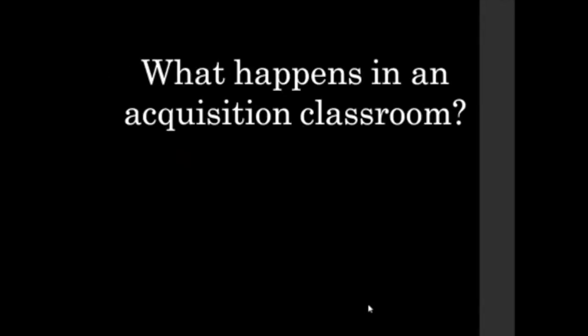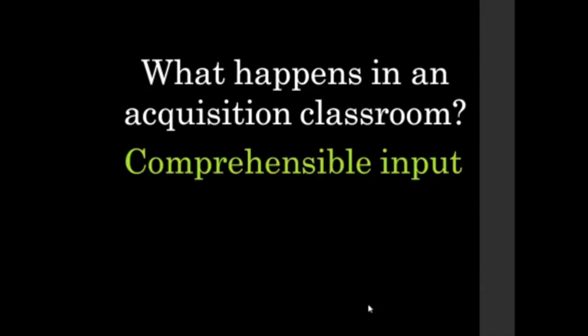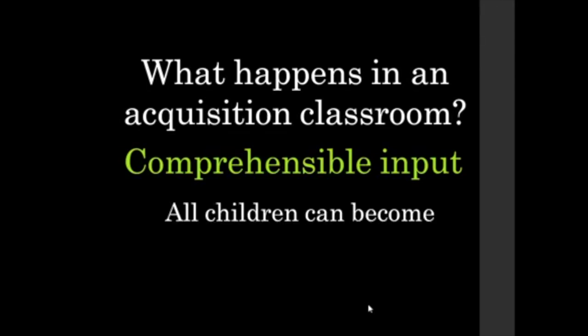But what happens in an acquisition classroom is they get comprehensible input. They're getting input that they can understand. They understand the message they're hearing. They understand the message that they're reading. And hopefully, if the message is compelling enough, they're getting absorbed in it, and they don't realize that they're actually in the language. They're just thinking about the actual message that you're saying. And we believe in the CI community that all children can become fluent this way.